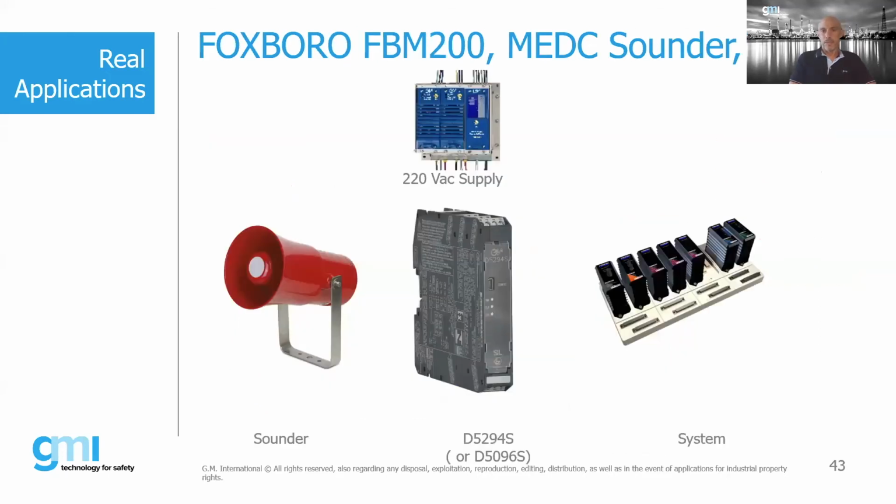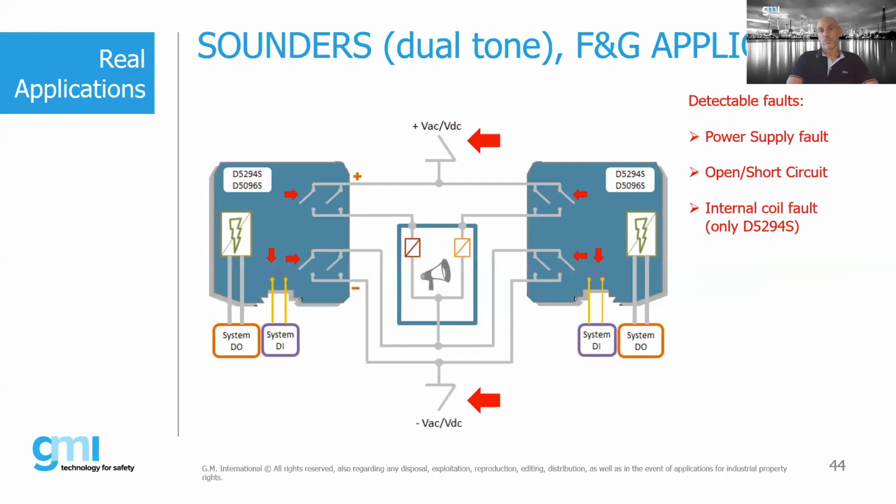Another application has been made with another DCS from Schneider Electric, Foxboro, and a sounder, and this is for fire. It's a little bit complicated here, but this is a dual tone sounder. Dual tone means that it has to detect the alarms and make the sounder active at two different levels: one level for normal alarm, another level for high alarm. In this case, I use two relays to perform those functions. It's complicated, but it's feasible, of course, with our solutions.